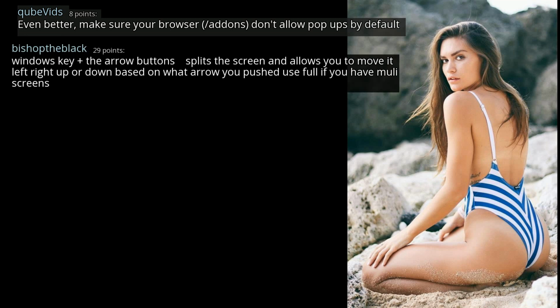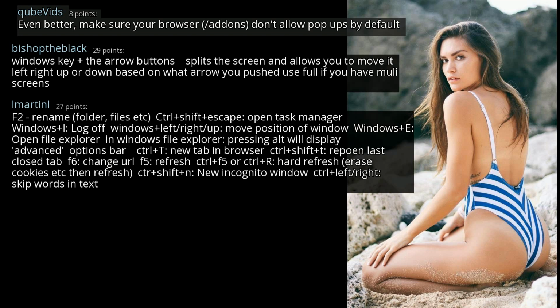Windows key plus the arrow buttons splits the screen and allows you to move it left, right, up, or down based on what arrow you pushed. Useful if you have multiple screens. F2 renames folders, files, etc. Ctrl plus Shift plus Escape opens Task Manager. Windows plus L logs off. Windows plus left, right, up moves the position of a window. Windows plus E opens File Explorer. In Windows File Explorer, pressing Alt will display the advanced options bar.